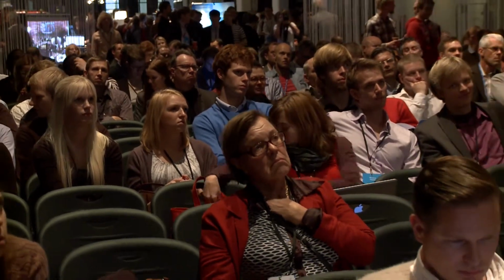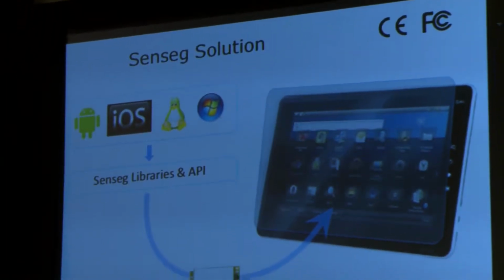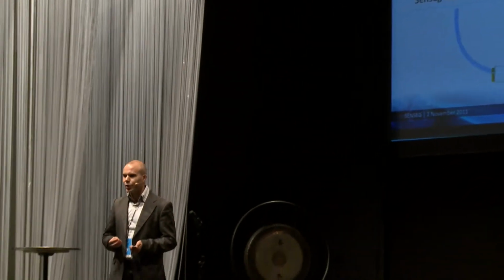Now, some of you might say, okay, but we already have the vibrating motor. There is already shaking in some of the devices. So why is this different? Well, allow me to tell you.